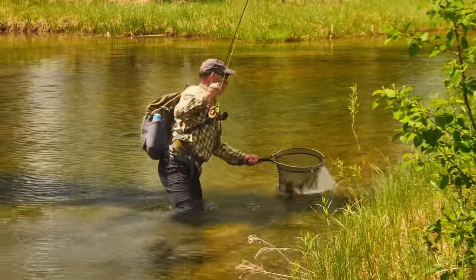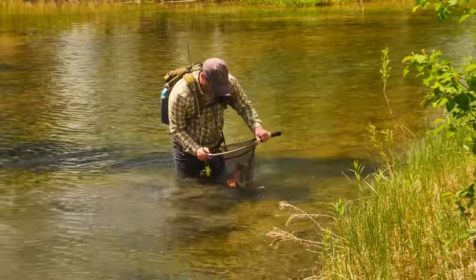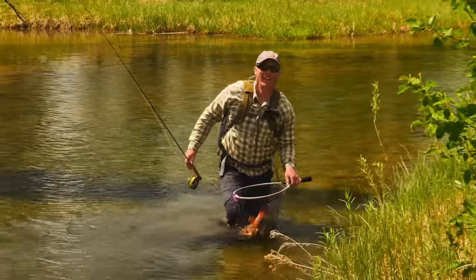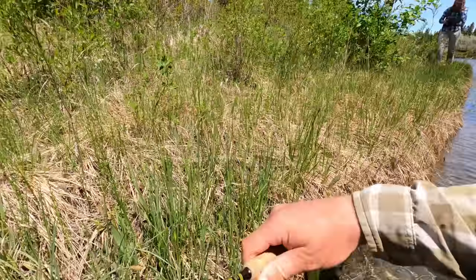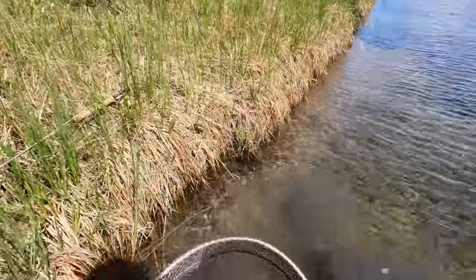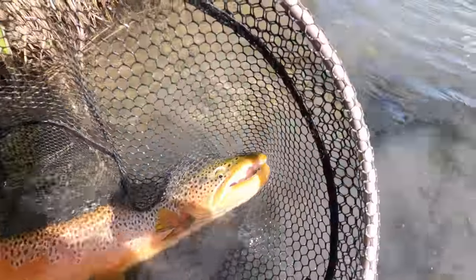Yes, oh, gorgeous. Wow. Fish, oh my God. What a gorgeous color. Oh my God, fish. What a fish. Wow, what a fish. No, that's the stunner. No, that's a stunner.